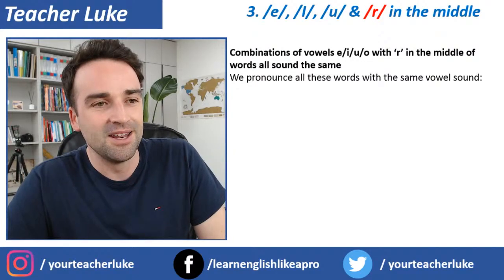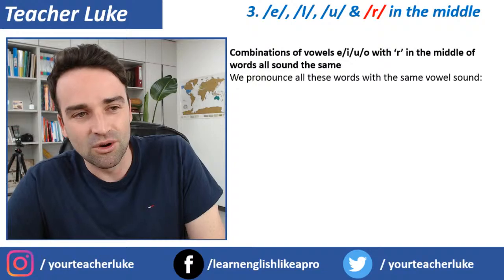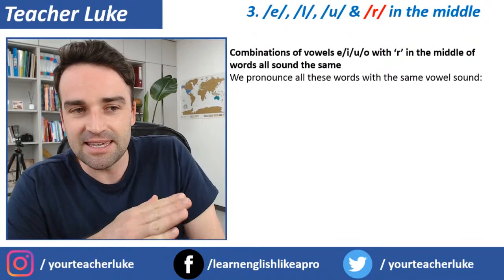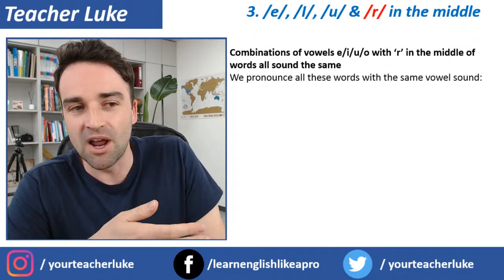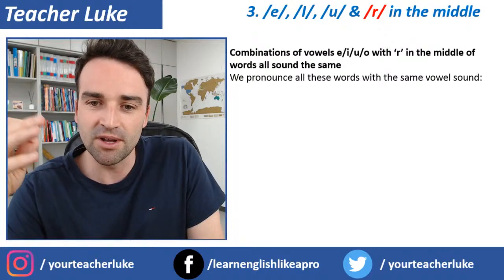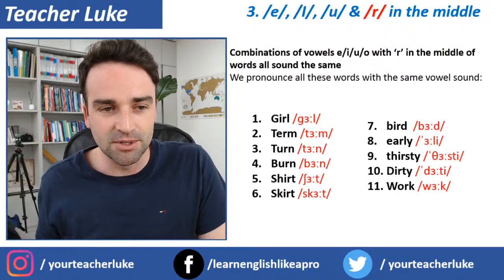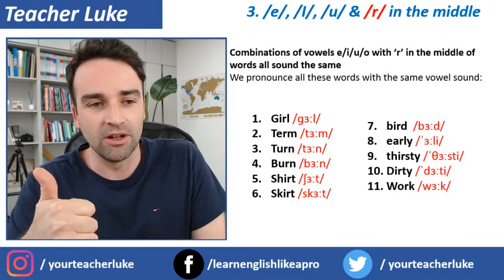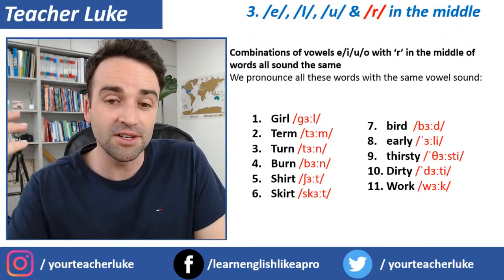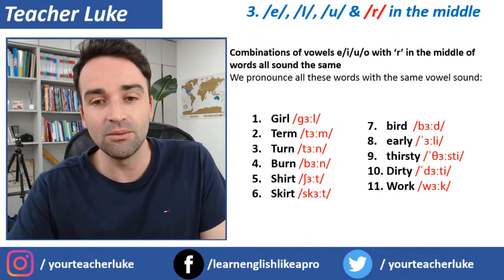So, number three. It's a bit complicated, but it's combinations of vowels. When the word has E, I, U, or O, with R in the middle of the word, we actually pronounce these words with exactly the same vowel. Let's look at some examples. I have 11 examples for you. We have girl, turn, term, burn, shirt, skirt, bird, early, thirsty, dirty, and work.